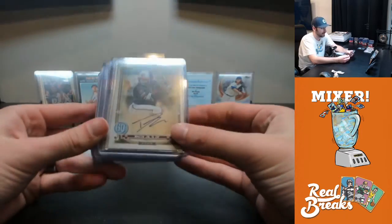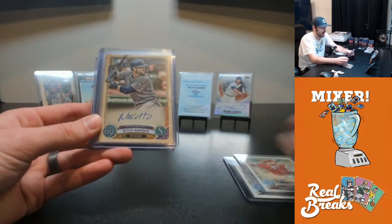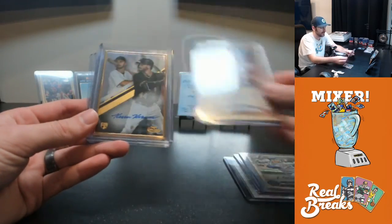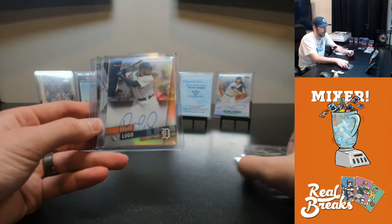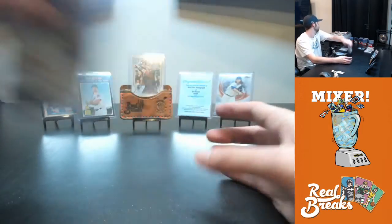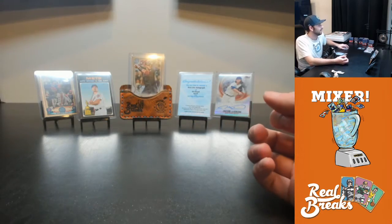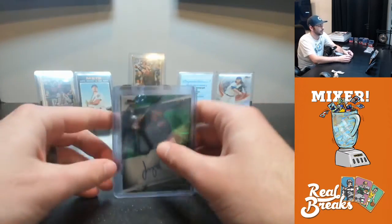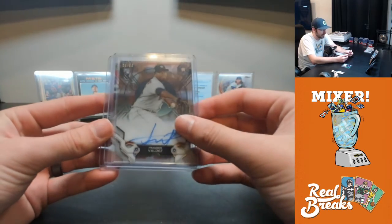All right. Base autos, Smith Jr. Orioles, Ward Angels, Haniger Mariners, Cousins Phillies, Kramer Pirates, DeYoung Cardinals, Lugo Tigers, Allen Indians, Fulton Evans Braves. That's awesome, Melissa. Really cool. Mejia out of 99, Indians. Valdez out of 50, Astros.